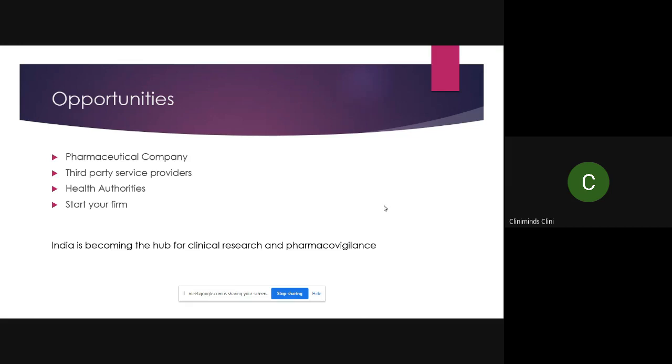If they are outsourcing their task to a third party, that also means you need to assign one person for the company, for the MAH. Then there are third party service providers. For example, in our country we have many third party service providers like CROs, and Tata Consultancy Services, Cognizant, Accenture, who provide services to multinational companies in case processing, aggregate report writing, signal management, etc., and IQVIA, etc. These are big companies already in the Indian market, and India is considered the hub for clinical research and pharmacovigilance.